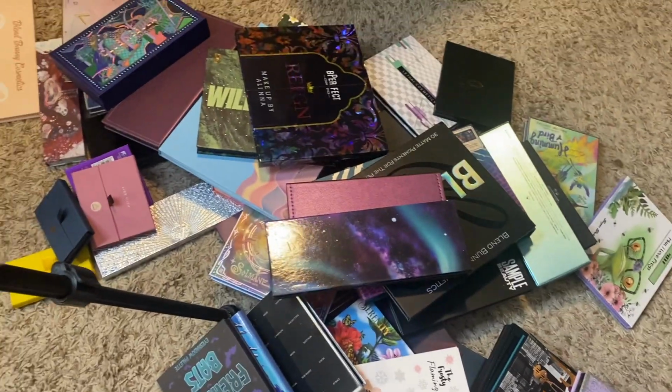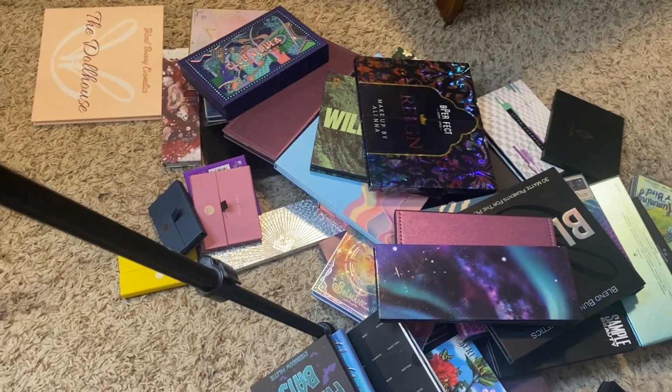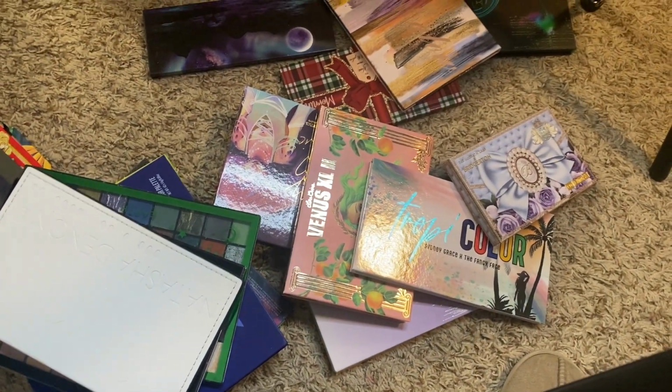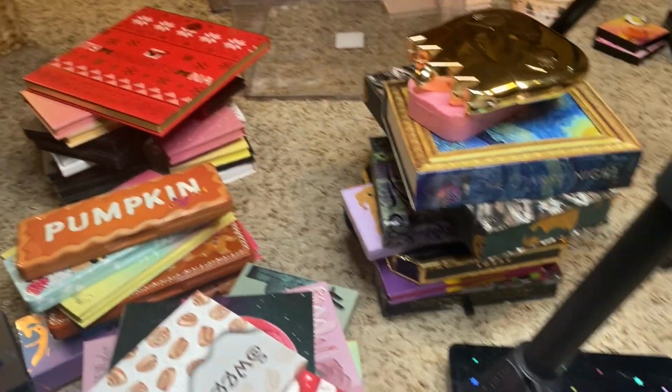Yeah, it's not organized yet. I'm gonna get it organized. I'm gonna try to go through these by brand, but there's just a lot. I have a lot. So yeah, I just wanted to kind of give you a sneak peek. Okay, just so you can kind of see the progress.